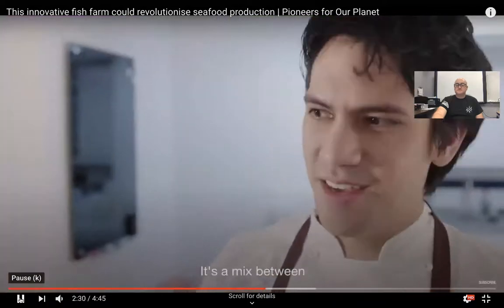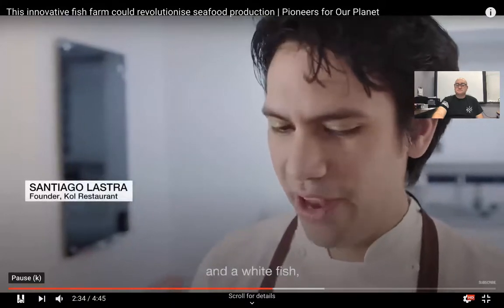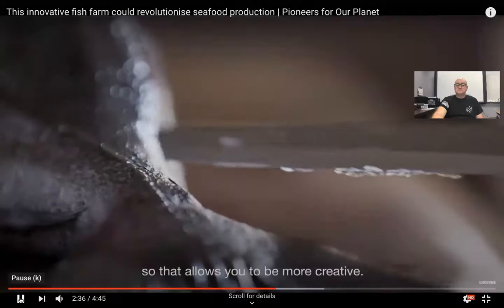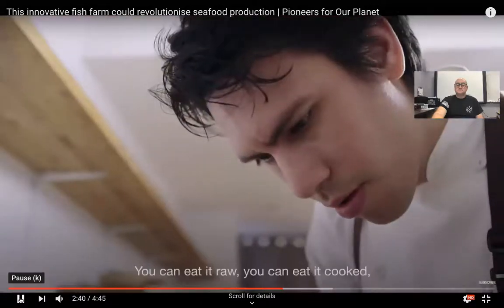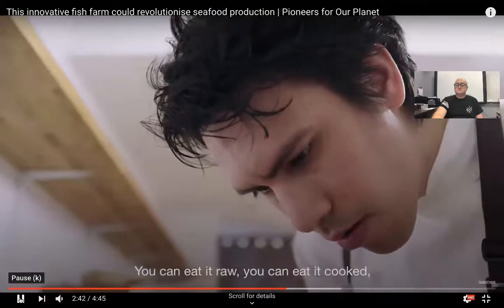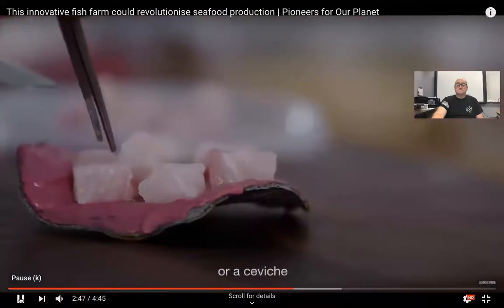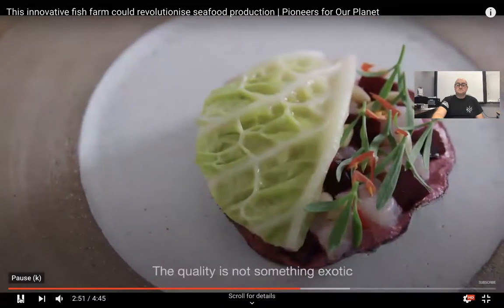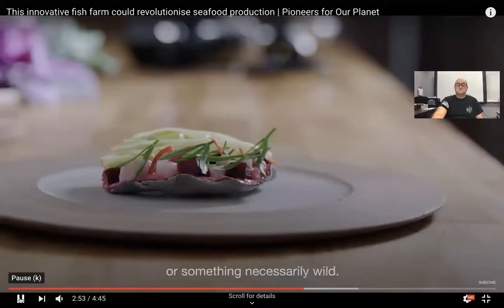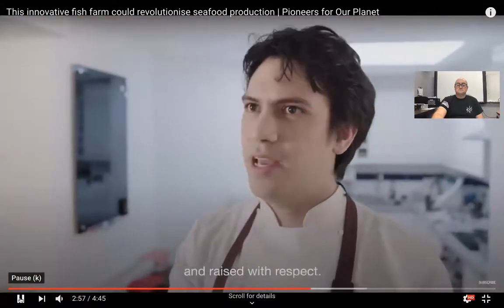It's a mix in between the characteristics of a bluefish and a whitefish. So that allows you to be more creative. You can eat it raw, you can eat it cooked, or you can make a sashimi or a ceviche, and it's a really interesting texture in the mouth. The quality is not something exotic or something necessarily wild. Quality is something that is made and raised with respect.